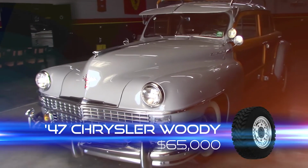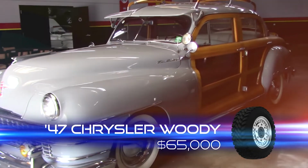This car is sure to impress. Make the move today for $65,000.